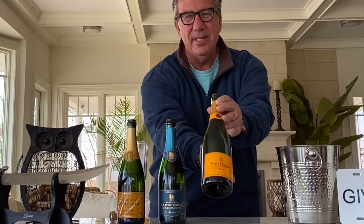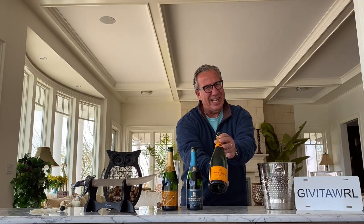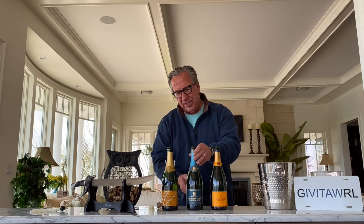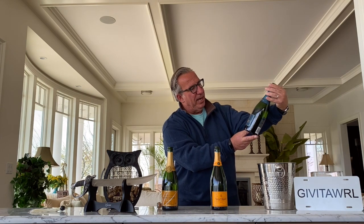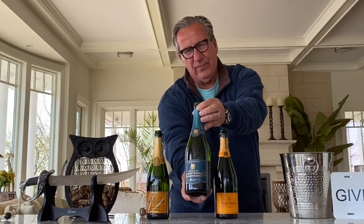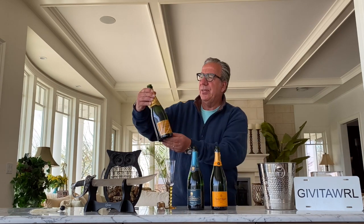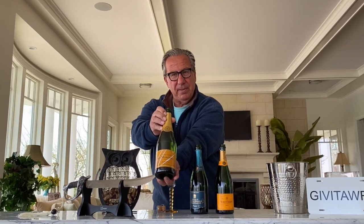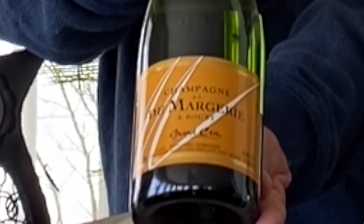One, the Veuve Clicquot, is the legendary champagne icon out of France, out of the Champagne region. Everybody knows the gold and yellow famous label in the dark green bottle. We also have here a strong contestant with an elegant looking turquoise bottle. This is the Marquis de la Mystériale, also a French champagne. And then the third contestant here is the Champagne de Margerie. Now this one is also in a gold bottle. The yellow is not quite as in your face as it is for the Veuve Clicquot.